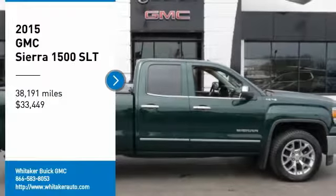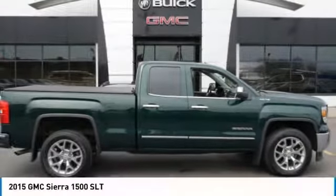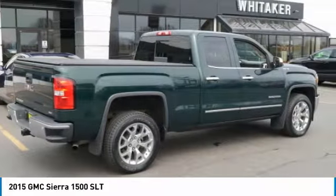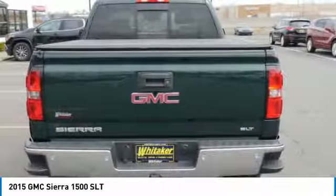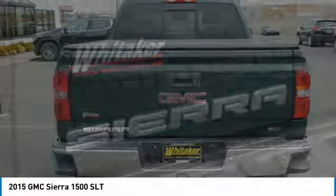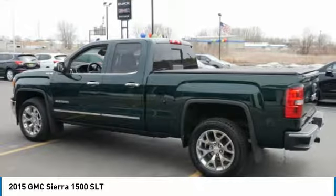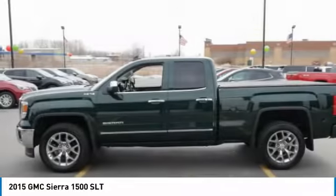Stop by and take a look at the 2015 GMC Sierra 1500. The Sierra 1500 offers a 5-star frontal and side crash test rating and a combination of mechanics and aerodynamics that give it better conventional V8 fuel economy than any competitor.